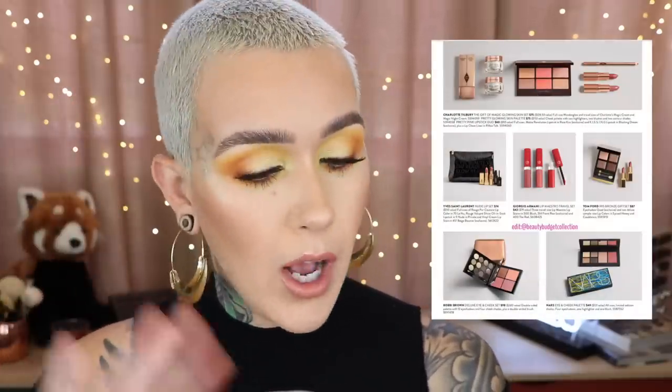That top one, that is Charlotte Tilbury. That is a palette. I want it. The Nars palette, I might get that. This looks a little boring, but it could be really good. I think I'm gonna have to go in store and check that one out.